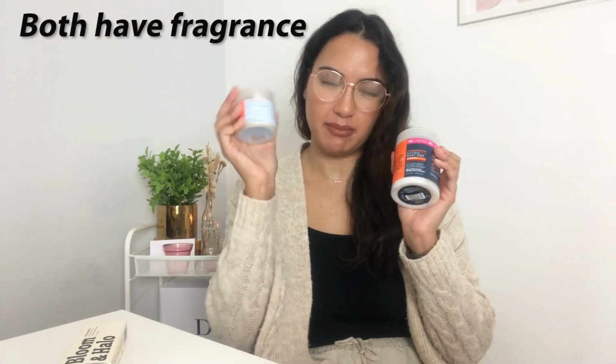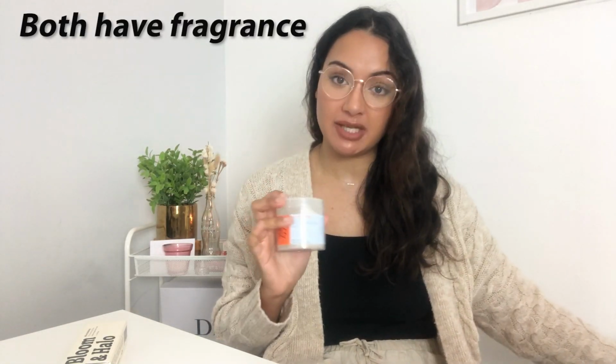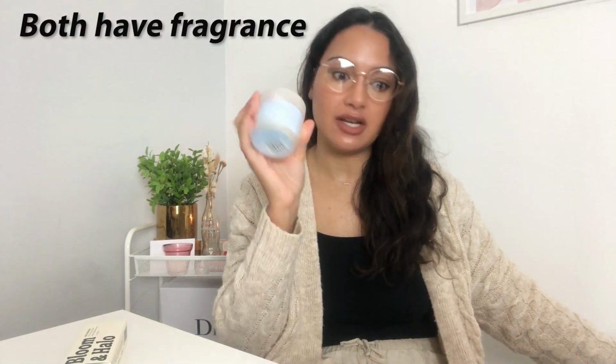So these ones are Nip and Fab again, but these are the daily ones, so they're a bit lighter. It doesn't have a percentage on these, but it also has similar ingredients. So it's got glycolic acid, hyaluronic acid, and blue daisy. However, from what I remember, this does have fragrance. I don't know if these do. I'll pop on the screen if they both do or if just one of them, but I'm pretty sure this one does. If you are not somebody that likes to include fragrance in your routine, then avoid those.